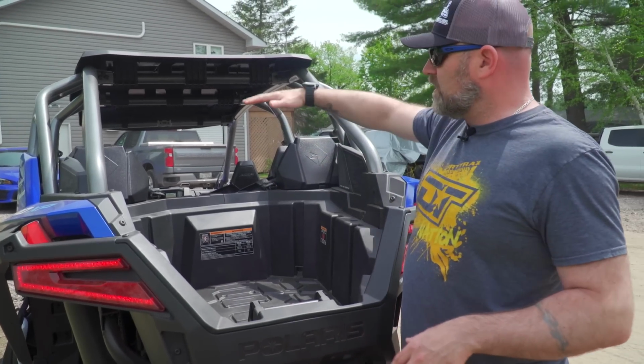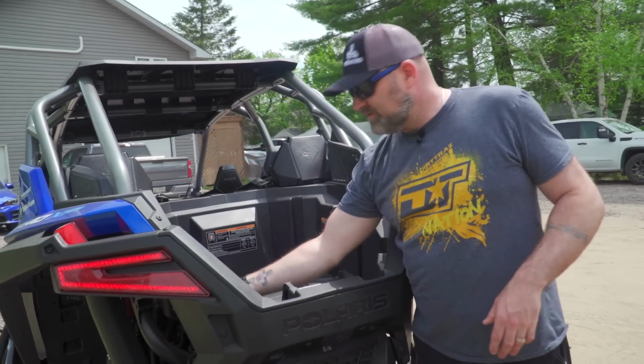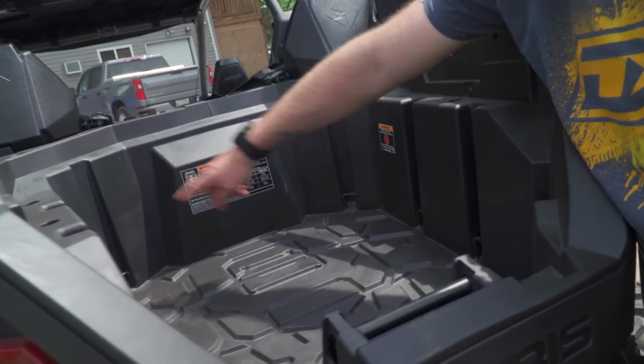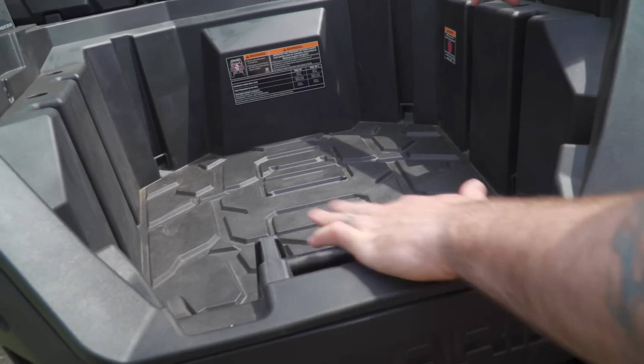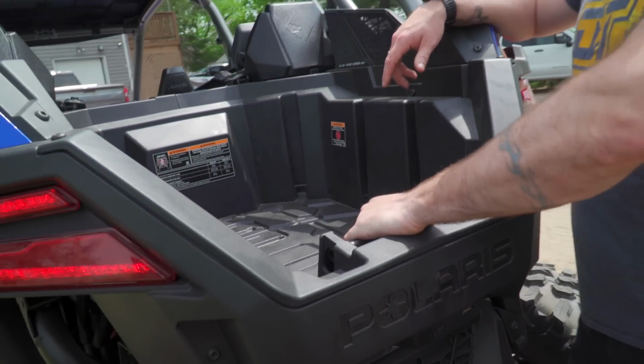You can get your secondary level, a lift-up spare tire carrier, whatever. But even if you don't use that, there's also all kinds of metal tie-down points down here all the way around for tying your own stuff down. You've even got a handle here that is used for another accessory, but it works great for tying stuff down in the back.